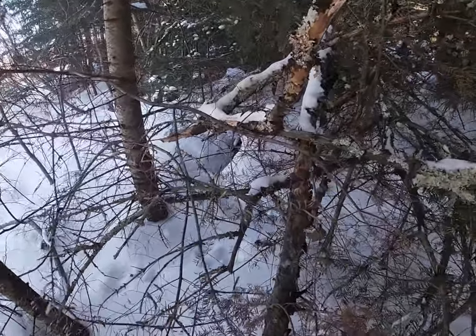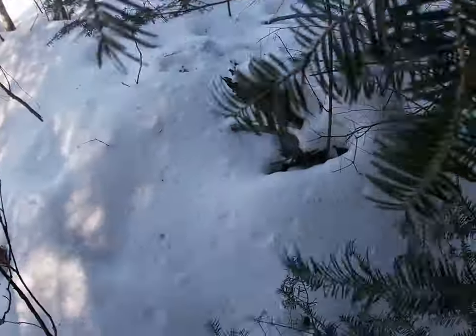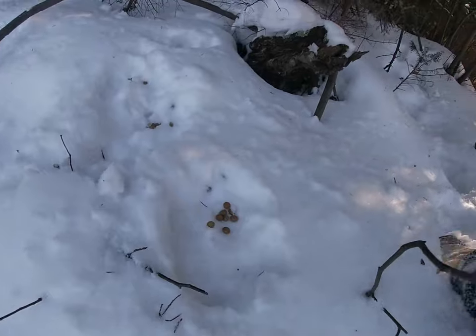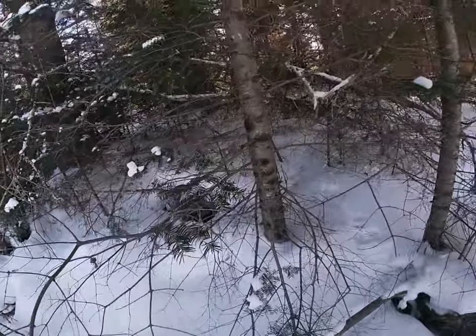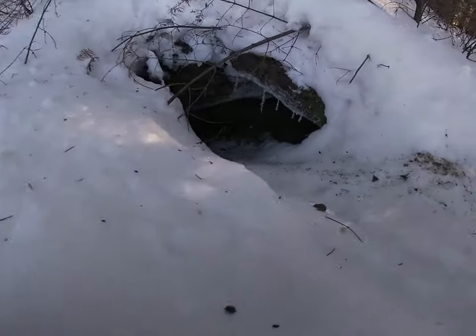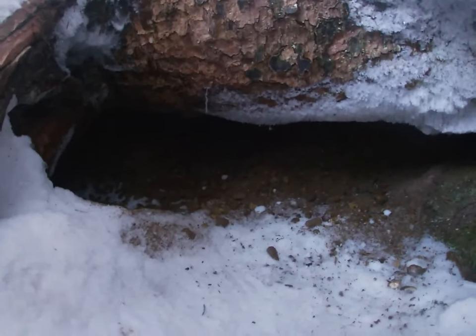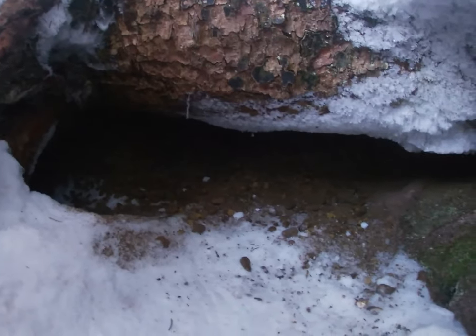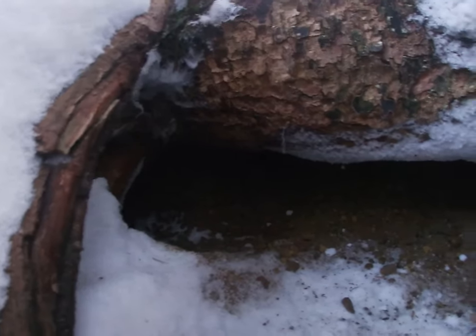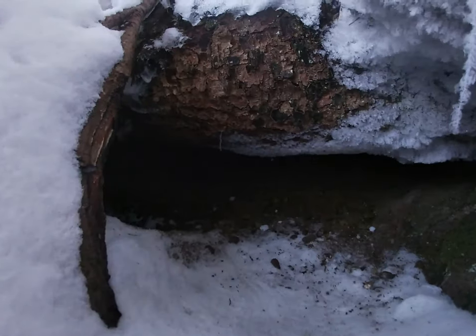Oh. There's the porcupine dead. I'm gonna go around this way. There's that snowshoe rabbit leaving presents. Okay, that's where the porcupine lives. That is all porcupine poop in the bottom of its house. It smells like pine. It's in there. There's claw marks right there where it was sliding in.